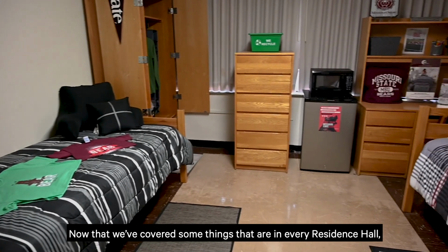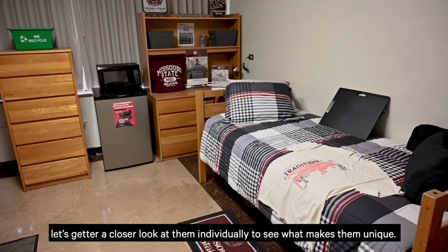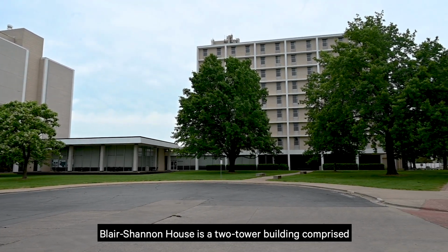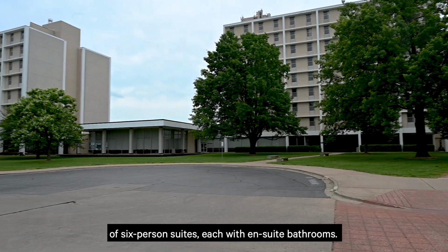Now that we've covered some things that are in every residence hall, let's get a closer look at them individually to see what makes them unique. Welcome to Blair-Shannon House. Blair-Shannon House is a 2-tower building comprised of 6-person suites, each with ensuite bathrooms.